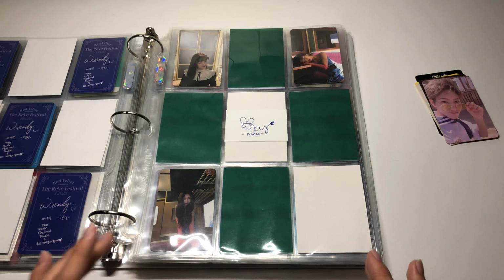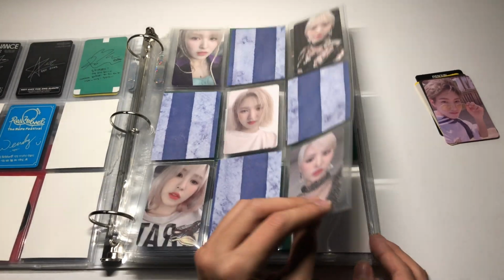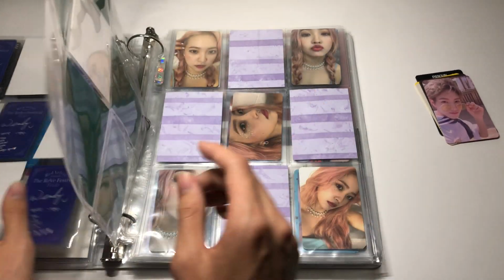But it'd be really nice if I could finish my Finale collection just because I have Wendy and Yeti's done, and I just need these last 2.